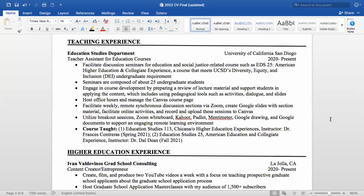The next section that I have here is teaching experience. So as a second year PhD student, and even as a first year actually, I have the privilege of being a teacher assistant. So if you are an undergrad that is a teacher assistant or has done something in the teaching field, whether it's tutoring, whether it's student teaching, then I suggest that you write that in your resume or CV. So as you can tell here, I wrote that I was a teacher assistant for the Education Studies department, and below that my position. So teacher assistant for education courses, University of California, San Diego, starting in 2022 to present.